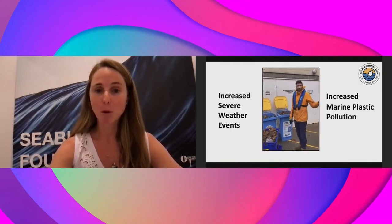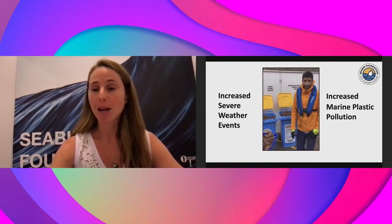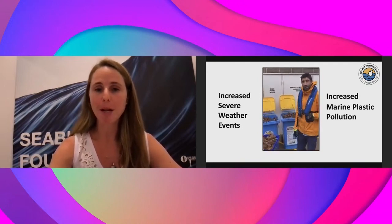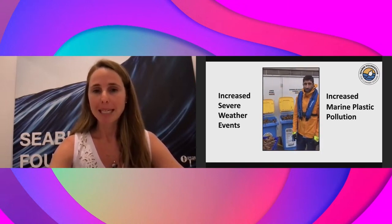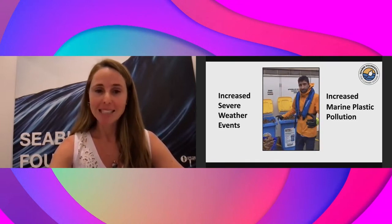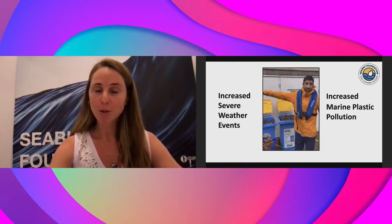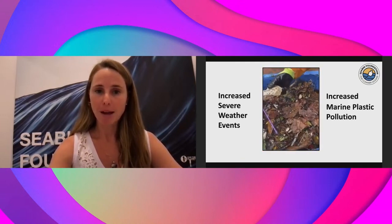So a Seabin has been emptied multiple times because they can collect up to 20 kilos a day. On average, they collect about 4 kilos a day, but on a heavy rainfall event, they collect a lot. And what Tom is explaining here is that even though it looks like it's a lot of leaves and branches and seaweed, when we look closer, we can identify all the microplastics that are found in there.